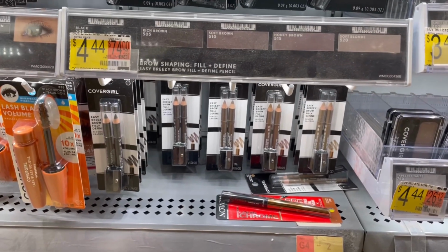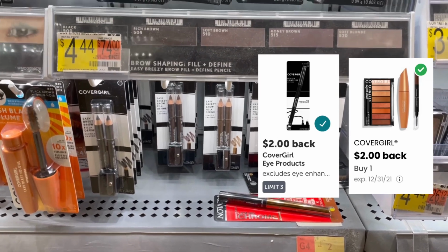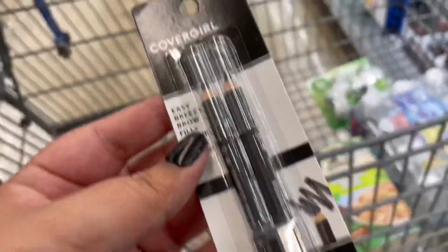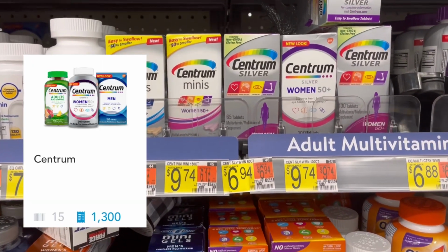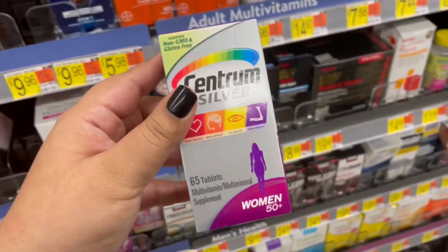I did grab one of these CoverGirl eyeliners for $4.44. Ibotta is giving back $2, and Coupons app has an offer for $2 as well, making it just 44 cents. I also grabbed one of these Centrum Silver multivitamins for $6.94. Shopkick is giving us back $5.20, making it just $1.74.